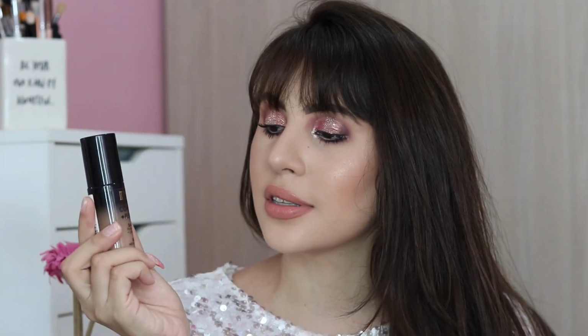For foundations, I sold 3. The first one is the Milani Conceal and Perfect 2-in-1, and this is in the shade 04. And I like this foundation, but I would love to have it in a lighter shade. So this is not gonna be in my collection anymore. It already found a new home. And then I'm super happy that I sold this one.